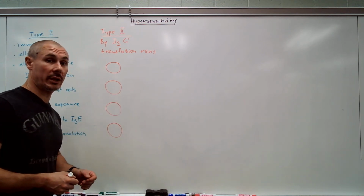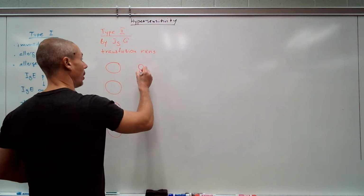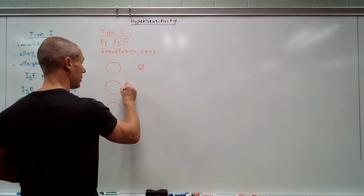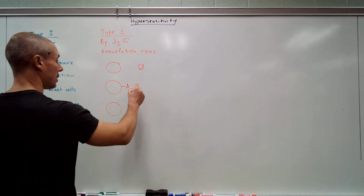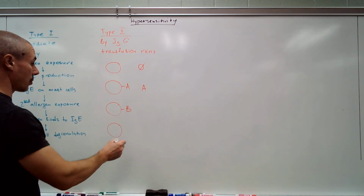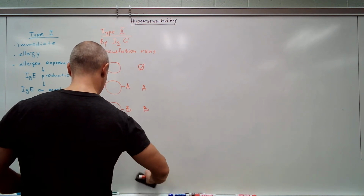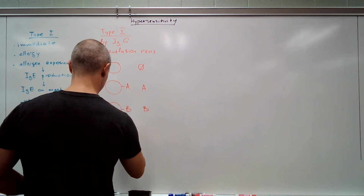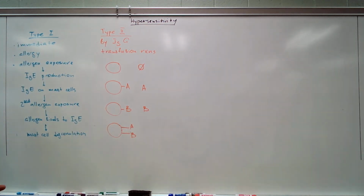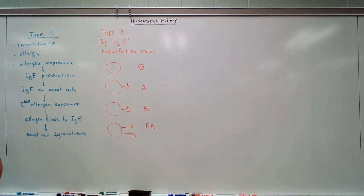Red blood cells that have no surface antigen we consider blood group O. Red blood cells that have A surface antigen are blood group A. B, obviously, is blood group B, and both A and B will be the AB blood group. Blood type, I'm sorry.